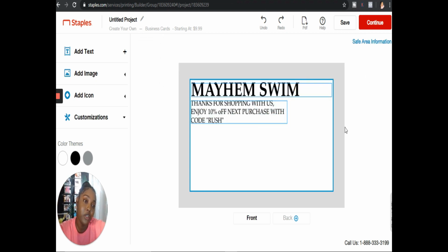So you would basically fill out all the information that you want in here, click continue and go through the checkout process. That's essentially all I'm doing here. So, yeah, let's get out of my computer so I can show you exactly how to manipulate these business cards and turn them into hang tags.